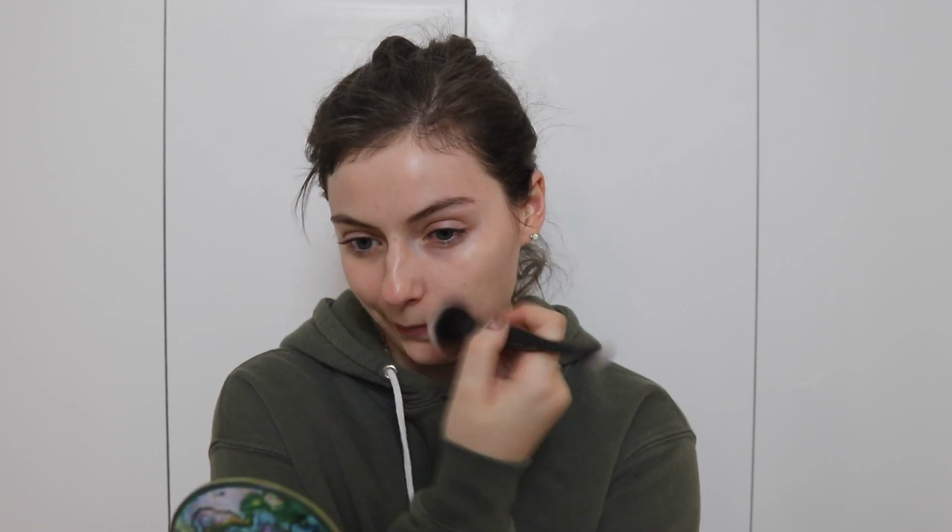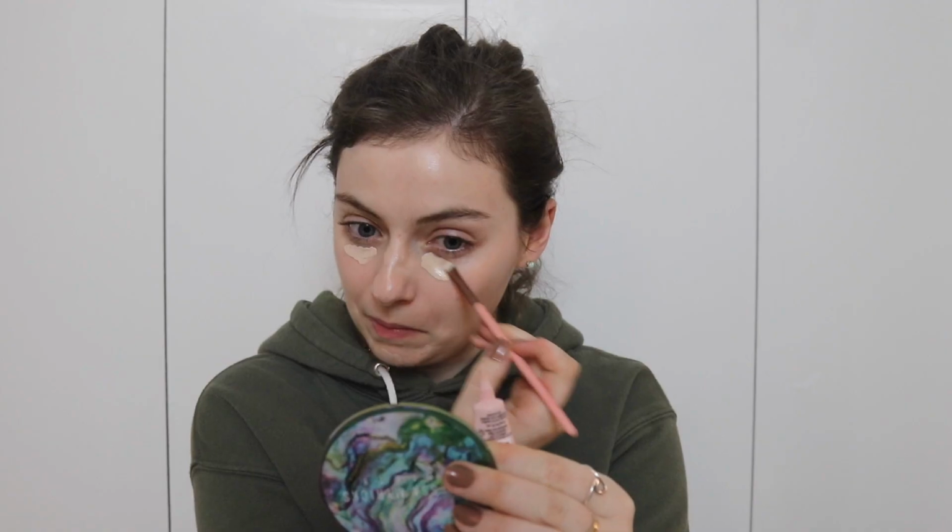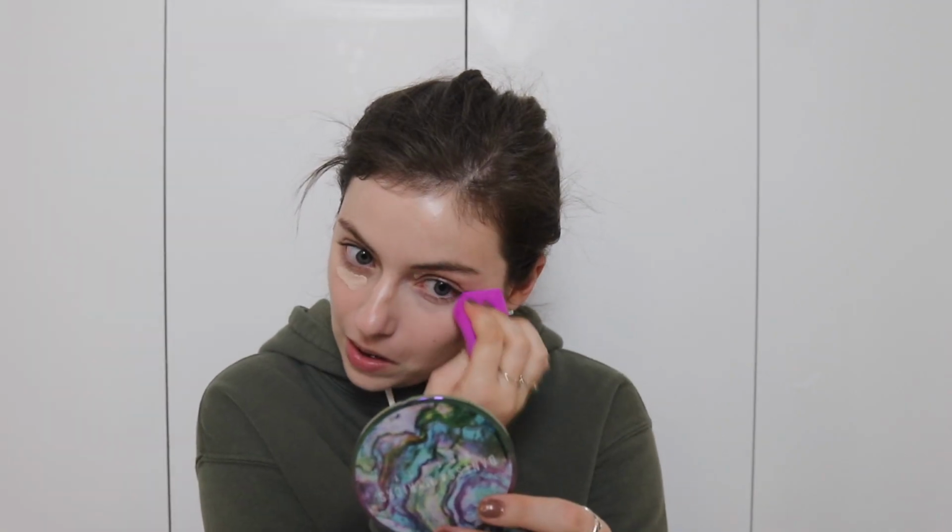I love this stuff. She said on a live that you're supposed to take a little bit out, put it on a pan, and then work it into the bristles. So that's what I did, and I think it's lovely. Then I'm using the Peeper Perfect concealer from Winky Lux, which I actually really enjoy, and I was not expecting to like it when I got a sample of it.